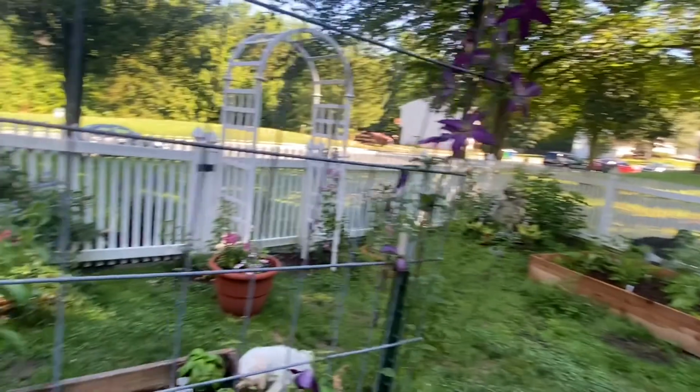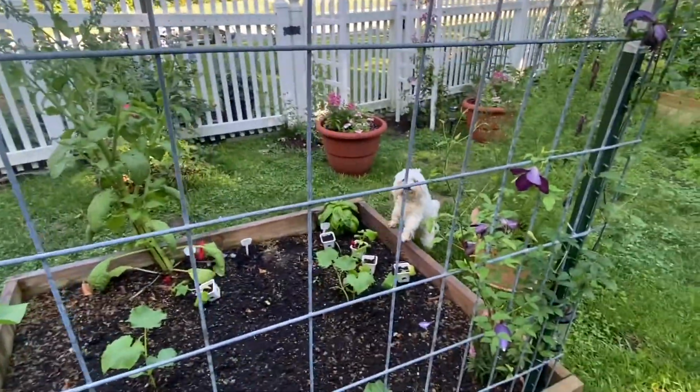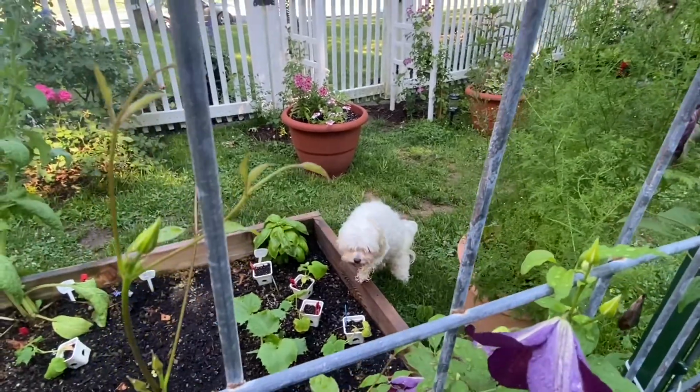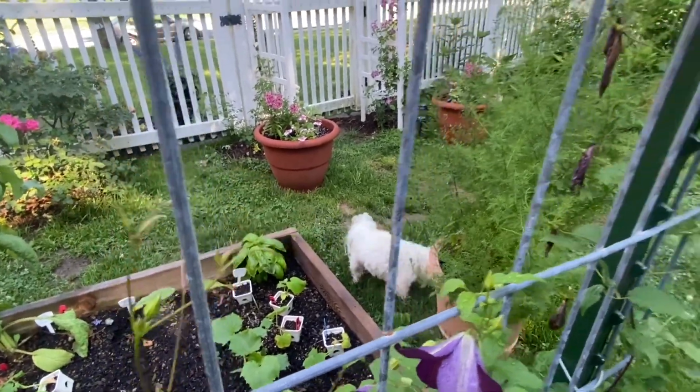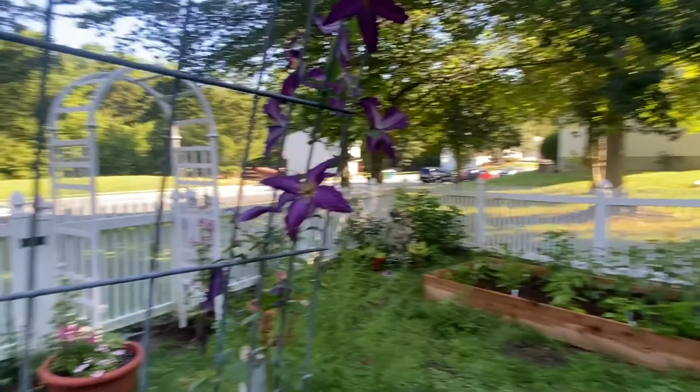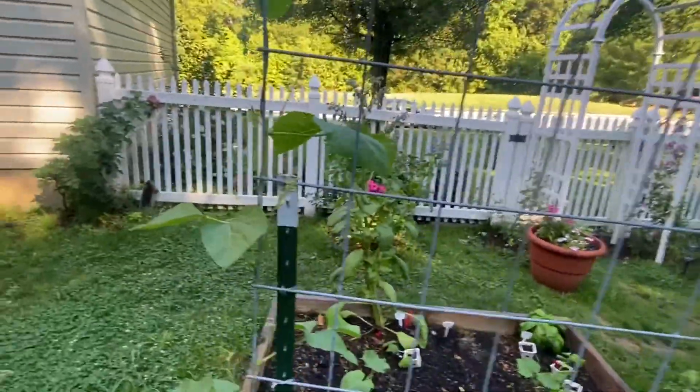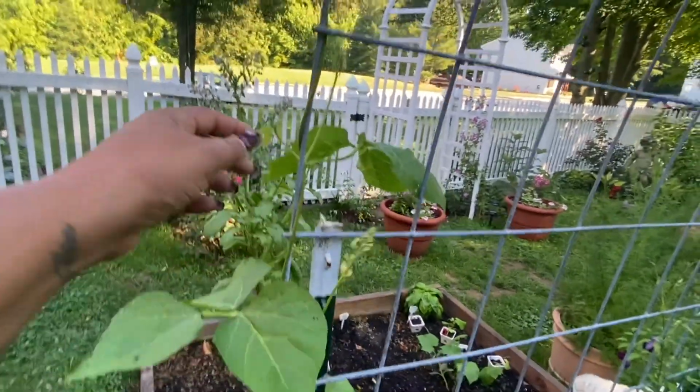Then we move over here. Spencer. Excuse me, Spencer. Spencer. I think he thought that he was alone out here and I wasn't going to notice him being naughty. All right, so this is more Sunset Runner.